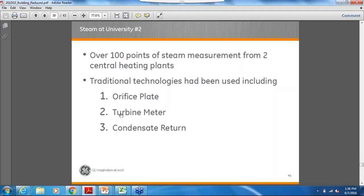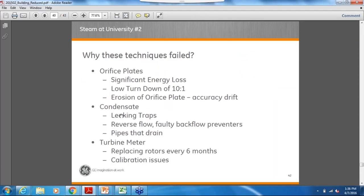So they save money by eliminating the pressure drop. Here you can see an example of probably before installation, where they would put in the stored arrangement. Higher turndown, better accuracy, and low maintenance.